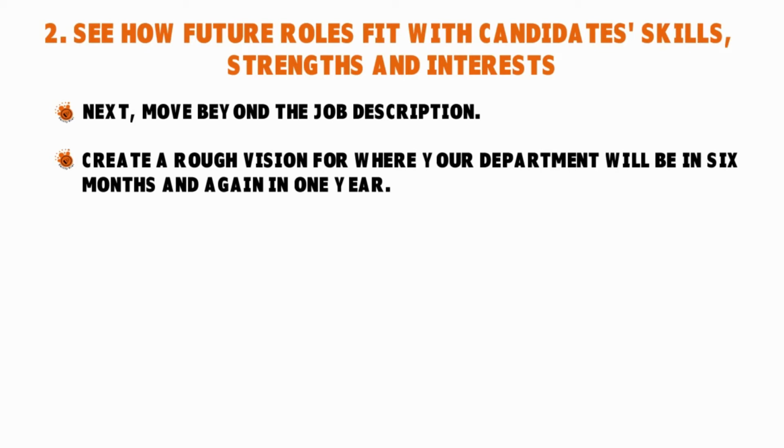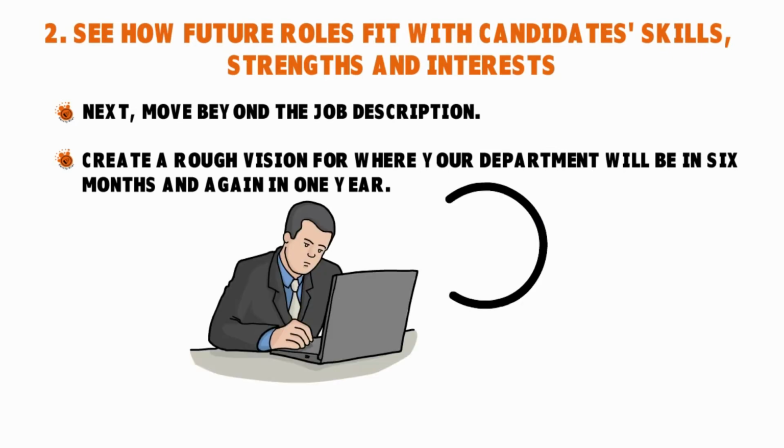Let me give you an example. Going back to my earlier example about marketing manager, you hire someone who is just marketing manager, and you're thinking 2 years from now, you might need somebody who is a marketing director. The question is, 2 years from now, based on the role, based on the department, based on your own workload, who among the candidates do you believe can best fit that role of marketing director, right?